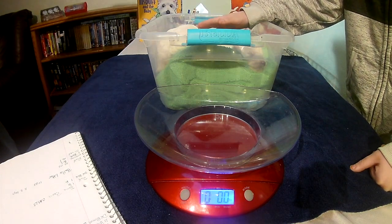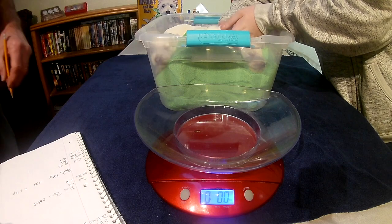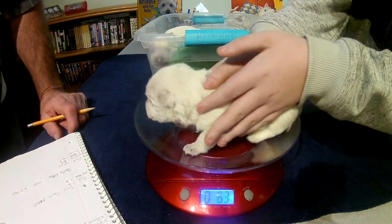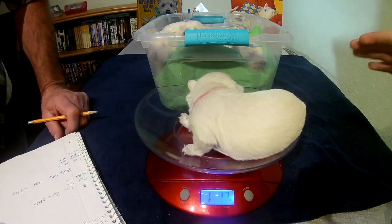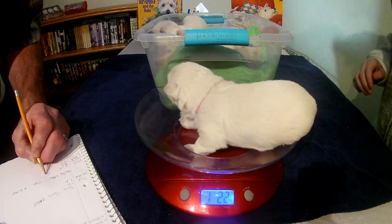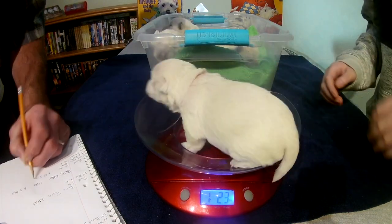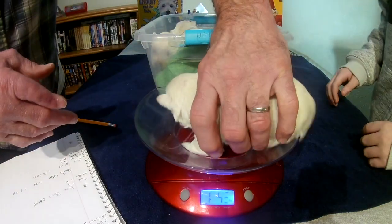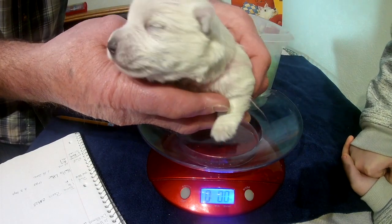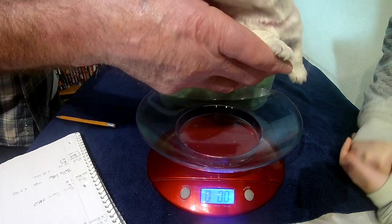All right, let's look at pink first. Pink was 10 ounces last week. This week, look how big he is. 1 pound, 2 ounces. And that's pink. He is getting so much bigger. Isn't she adorable? Want to put her back?